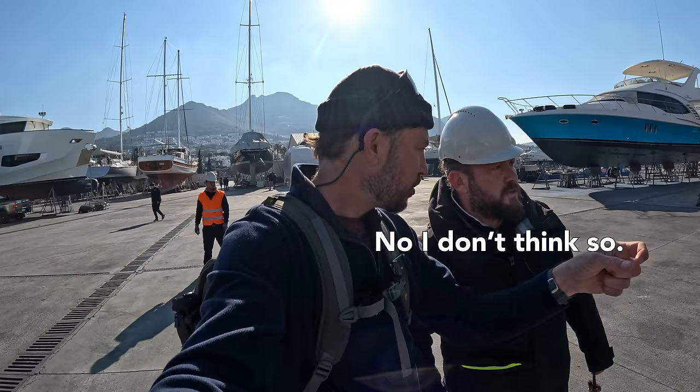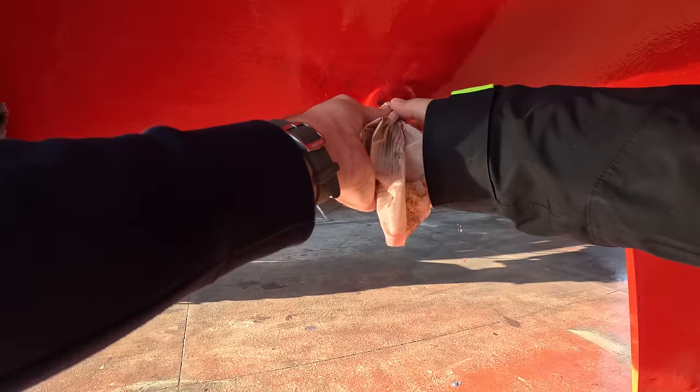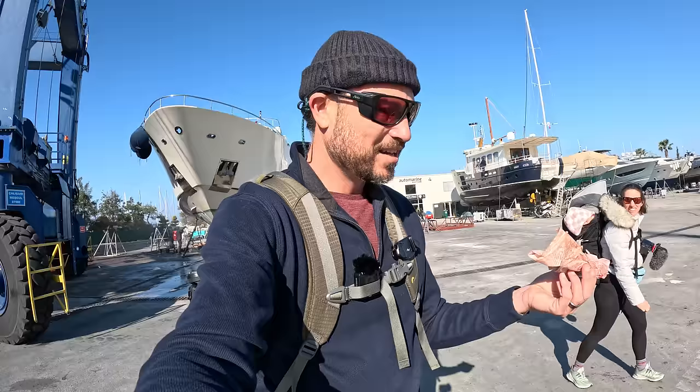Wow, so we just picked that up. We got it from the sea. This was shoved all the way up in there. Whoa, that's amazing. Look at that. Bakir, did you see this? Yes. Whoa. Yeah, I wonder how long it's been in there for.